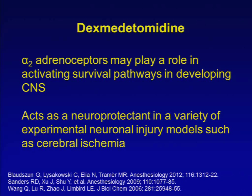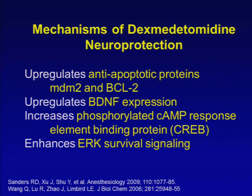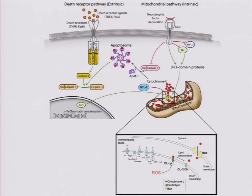And Dex has been shown to be a neuroprotectant in a variety of insults and experimental models of stroke and cerebral ischemia. The mechanisms that have been attributed to this neuroprotection are that Dex upregulates the anti-apoptotic proteins MDM2 and BCL2, upregulates neurotrophic factor BDNF expression, increases phosphorylated CREB, which is pro-survival, and enhances pro-survival ERK signaling. So in the pathway here, Dex will increase BCL2, the anti-apoptotic protein, will enhance BDNF signaling, which is pro-survival, and will increase ERK signaling as well.